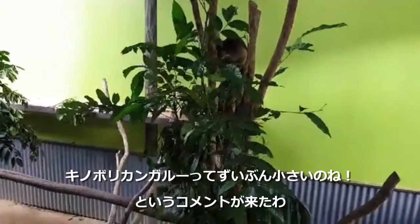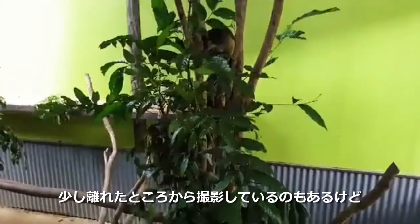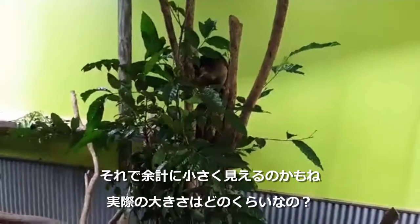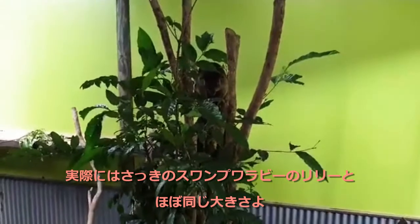So someone said tree kangaroos look really small, are they? It could be because we are outside the enclosure, because like we said before, Jimmy does like his solitude a little bit. So that might be why he's looking small on camera. But what would you compare his size to? He's actually pretty similar in size to Lily.